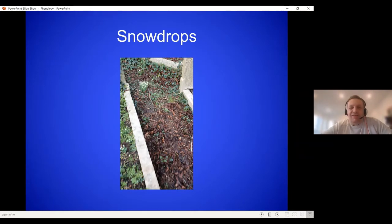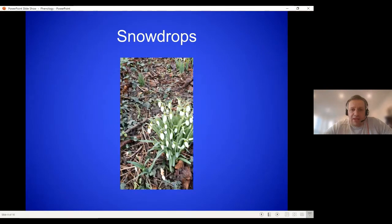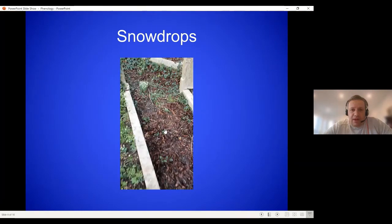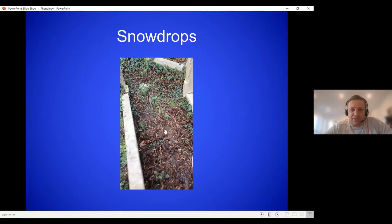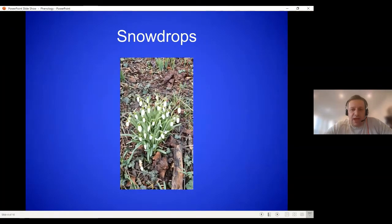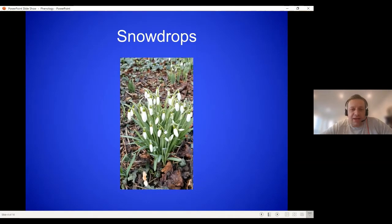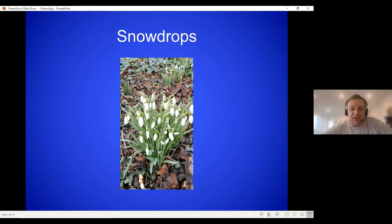The first slide is on snowdrops. So here are some snowdrops. And as you can see, they are very, very small plants that come up this time of year in the early spring, and they grow in little clumps. They are very small flowers, quite delicate looking as well. So there they are hanging down, and they're lovely little plants called snowdrops, which herald spring is on its way.